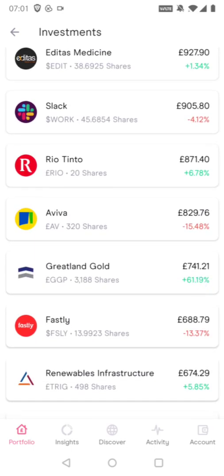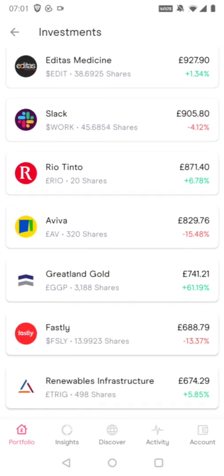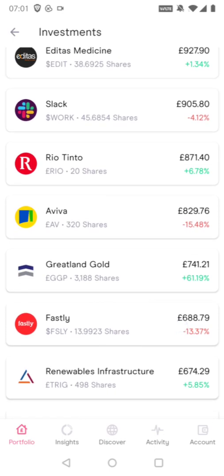Rio Tinto and Aviva, these have been in my portfolio from when I started this portfolio, and I'm gonna keep them. I love the companies. Aviva's just cheap. I mean, I'll buy some more, but I'm just focusing on bringing up my other stocks, and then I'll look at those later. But for now, they're definitely in my portfolio. They're not going anywhere. We all know what Aviva is, insurance company. Rio Tinto, one of the largest mining companies in the world. They mine all sorts, mainly aluminium, tin, copper, everything really.